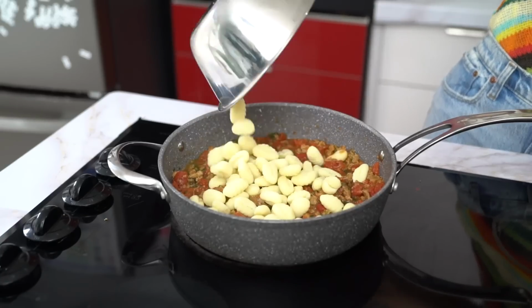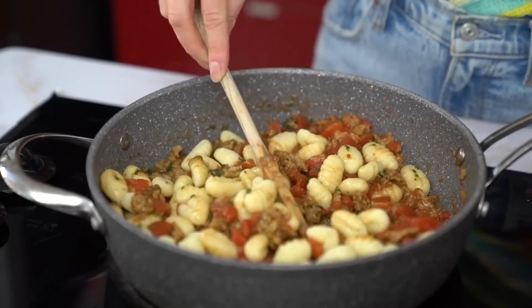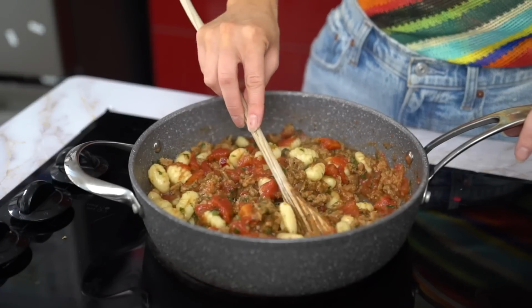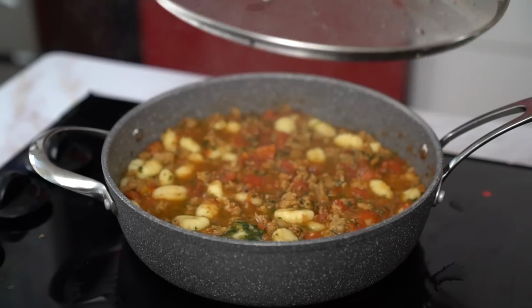Now just add your gnocchi, give it a good stir, and then cover it and let it cook for 5 minutes. So what the gnocchi is going to do is it's going to cook right in the sauce, the tomatoes, the broth that we have there. All right, so once it is well incorporated, you can just cover it and let it cook.